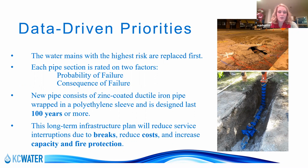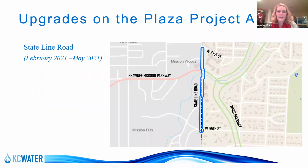The impact of our water replacement program will reduce service interruptions due to breaks. It's going to reduce costs because we're not going to have to be having a lot of maintenance on these pipes that we're replacing. And the goal is also to increase capacity and fire protection. So we are replacing a lot of our small diameter mains with 8-inch minimum mains. If it's a cul-de-sac, sometimes we do a 6-inch main, but by having 6-inch and 8-inch mains as our minimum pipe diameter, we are increasing fire capacity throughout the city as well. Next one, Shelby.